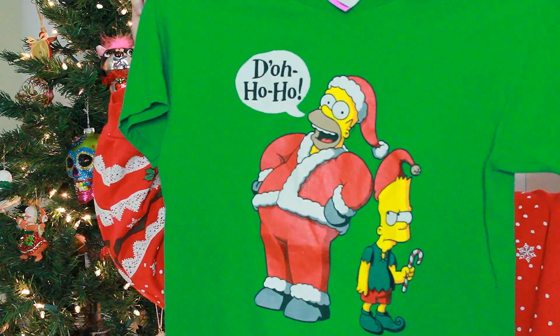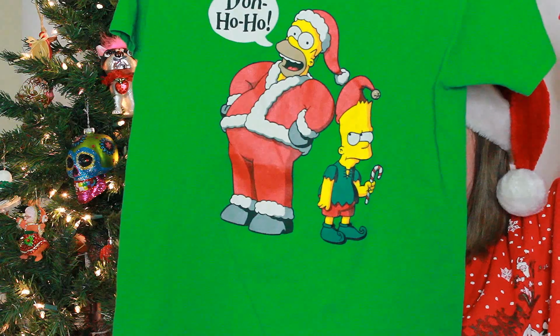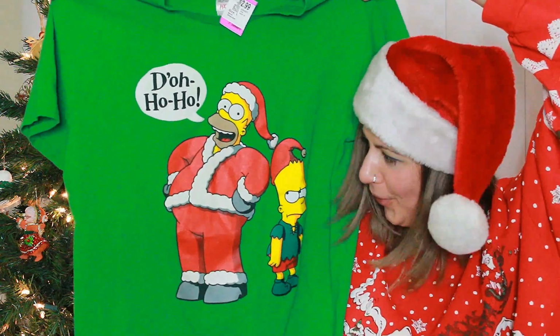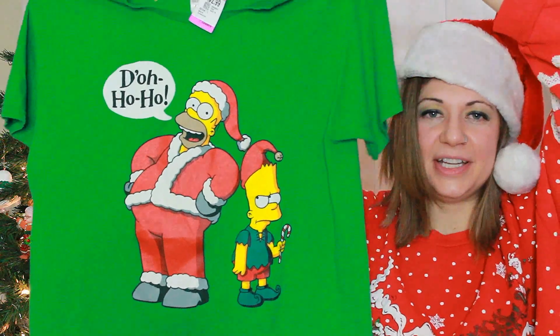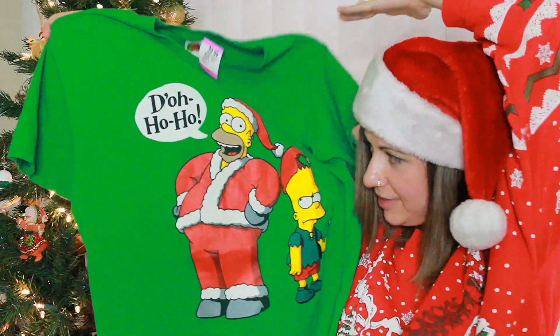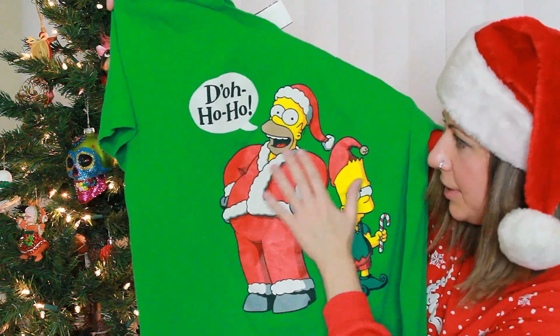It is an ugly Christmas t-shirt. That t-shirt is, guys, a Homer Simpson and Bart Simpson Christmas t-shirt. Ho ho! I really love it. This is my first Christmas item with the Simpsons on it. It's just like brand new. There are no cracks in here.